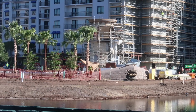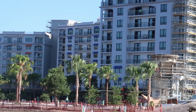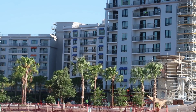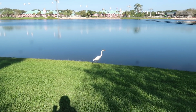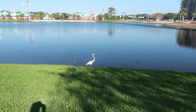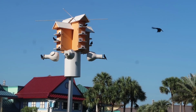All right, trying not to shake, super zoomed in, but look at the pool slide. It's gonna be so big. And here you can see the finished facade. Oh, I love it. I love how it has the different colored awnings, the blue and orange. I'm digging this. I want this so bad. Disney nature. There's some very loud birds. I think the birds are louder than the construction here. Birds are really active this morning.